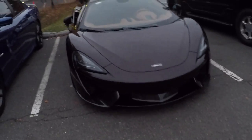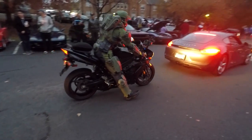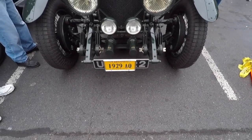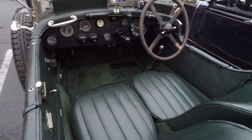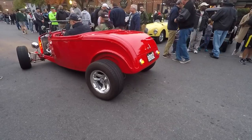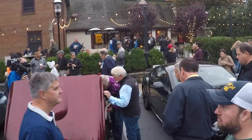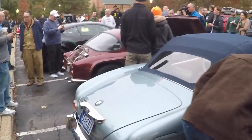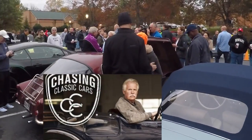So the 570 is what the 600LT is based on. As you can see, no one's over here, but everyone is at the 600LT. We got Chasing Classic Cars filming here right now. That's the main guy. We got the videographer.